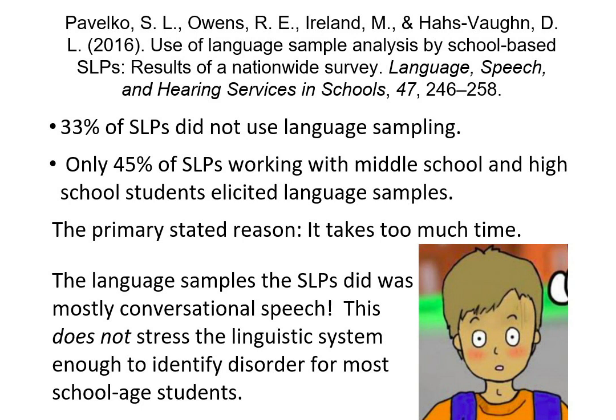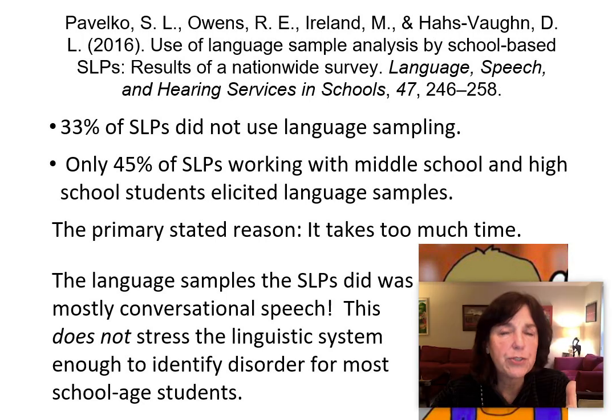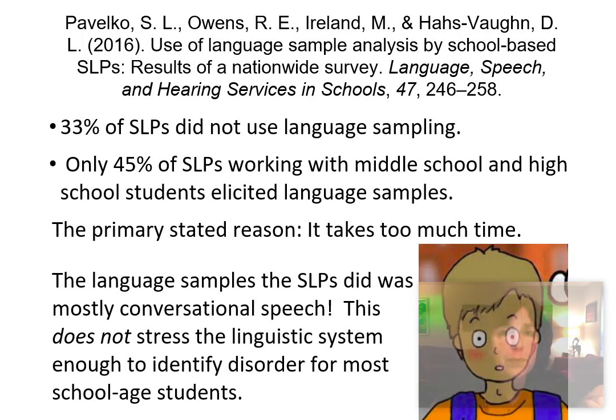In their work, they said it took too much time. And most of them, what they did was conversational speech. The problem with that is we have research showing it doesn't stress the linguistic system enough. So it's easy to have conversational speech and not have to use complex sentences and complex syntax. That's why it's better to use expository elicitation tasks or narrative tasks up to about 10 or 11 years old.